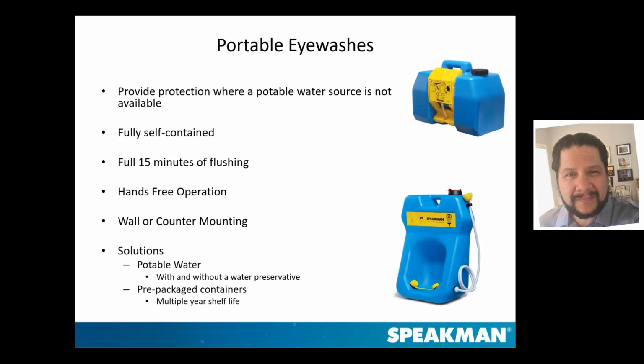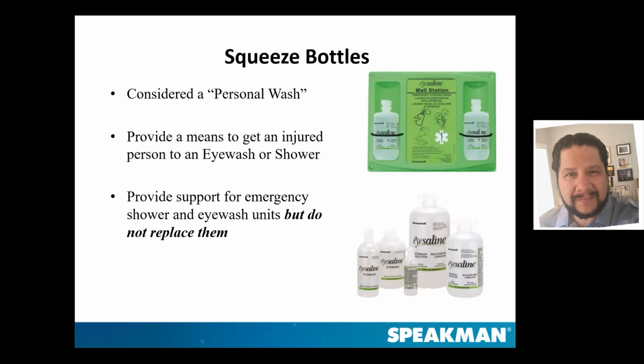So that's a thing where we say, you know what, if you want them, they're fine. They do have a purpose, not just for eyes, but really you want to make your eyewash availability as good as you can, because it will work better for when it is an eye issue.